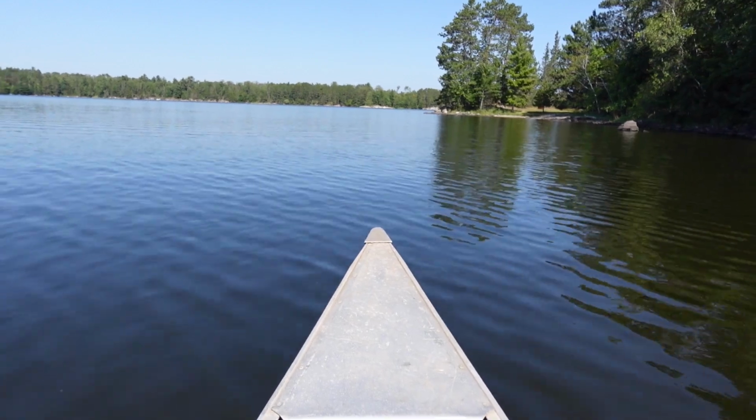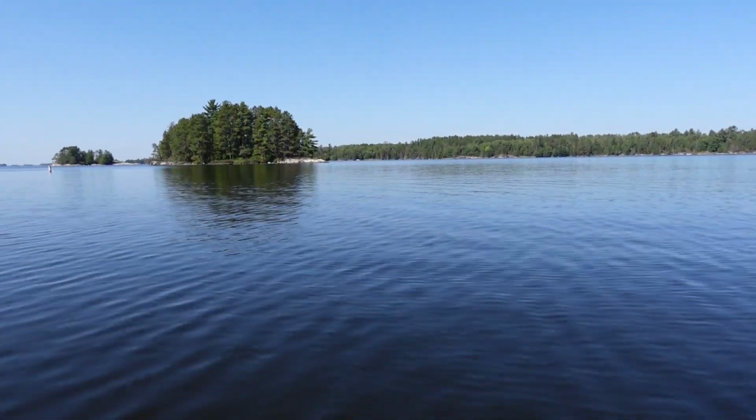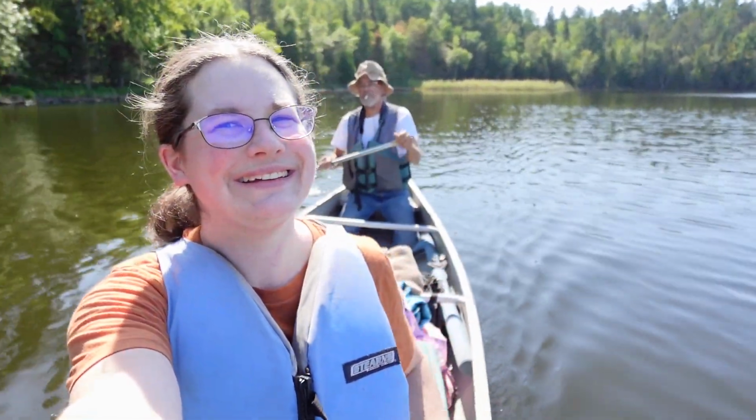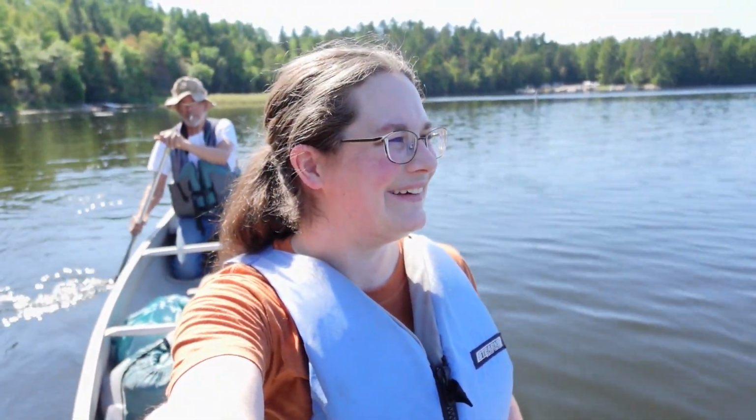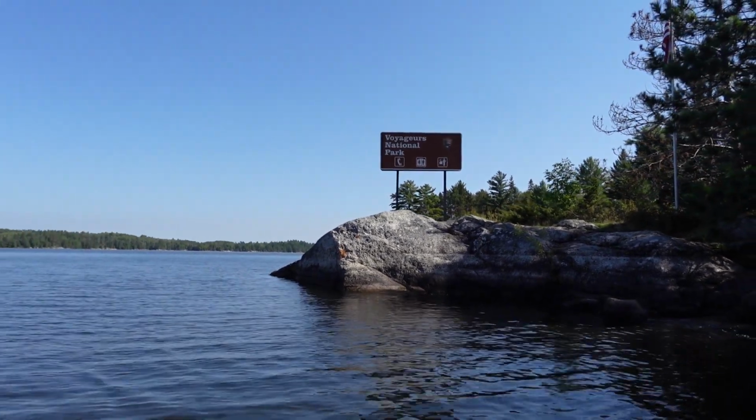Located on the Canadian border, Voyageurs National Park consists of 30 lakes and beautiful woodland. It was named after the French-Canadian fur traders that once traveled through these waterways. Today, it is a popular place for boating, fishing, and camping. Entrance to the park is free.